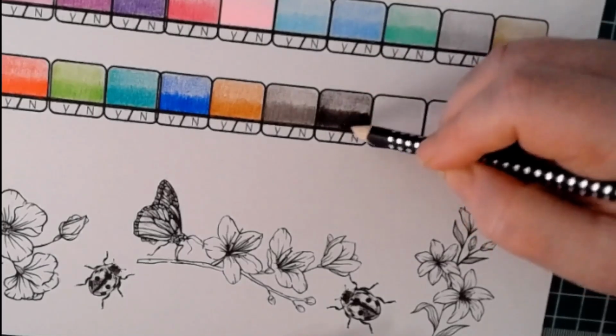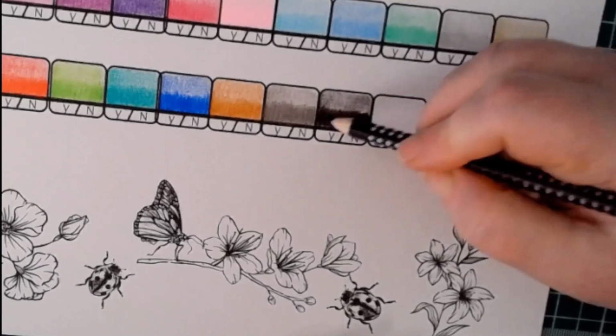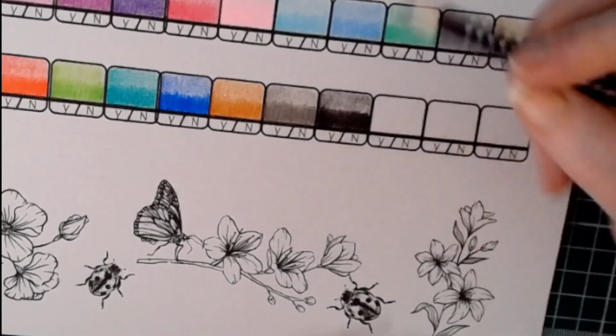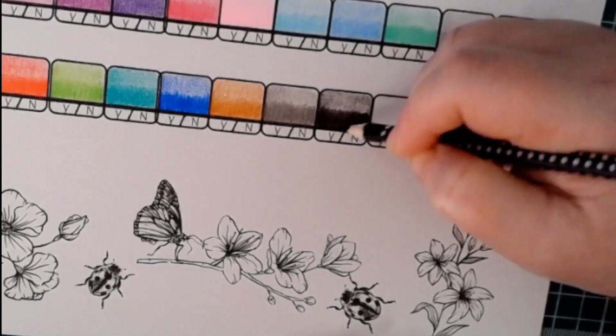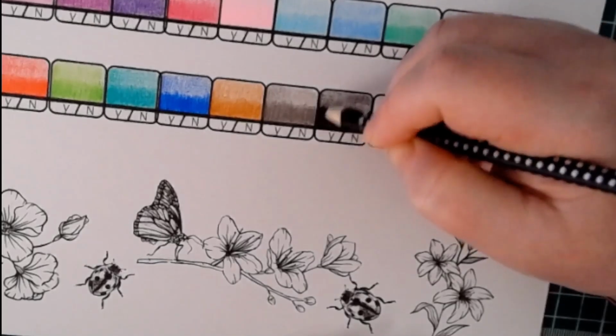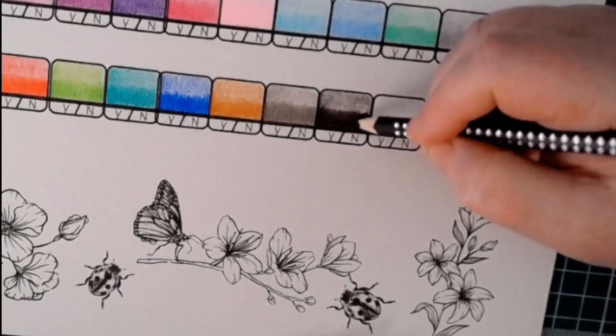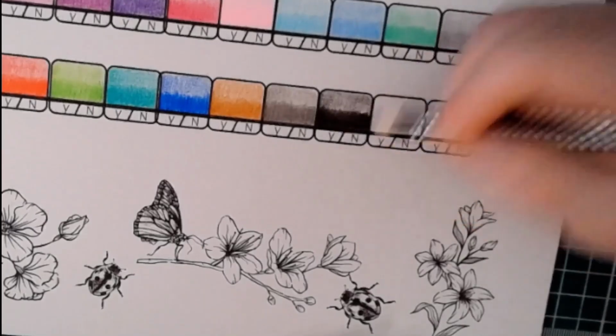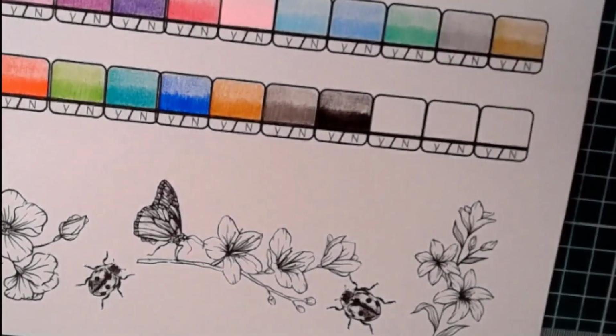It's more of a deep black, purpley black color, midnight black, I guess you would call it, where there's also some other types of black that have a blue undertone to it instead of a purple undertone. And that is the end of our swatch.